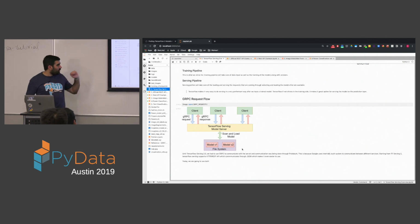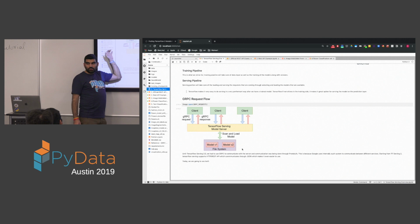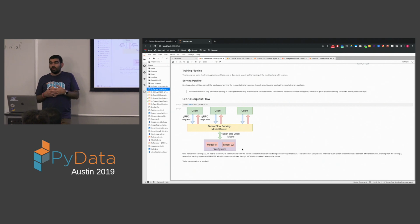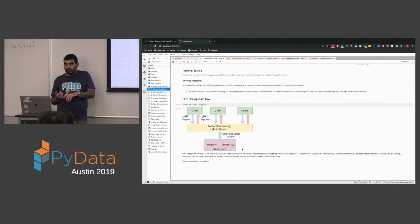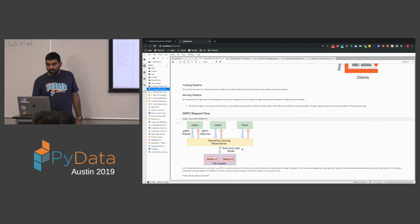And then the one thing I want to mention is it also supports gRPC. This is Google's remote procedure call. With TensorFlow 2, it also supports HTTP JSON completely as well. So basically, you have two different options. If you want to make it really performant and efficient, you can use gRPC plus protobuf. Or if you want to use HTTP, you can also use the HTTP JSON combination as well.